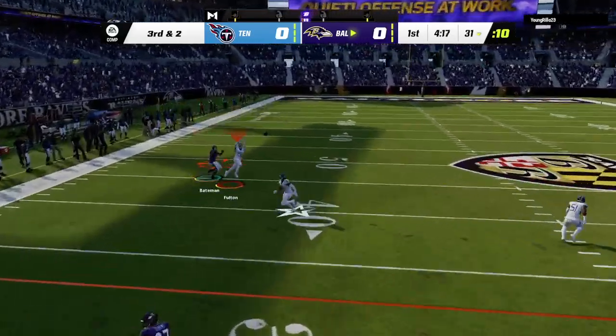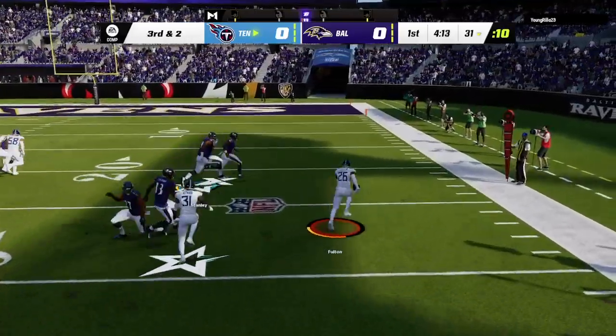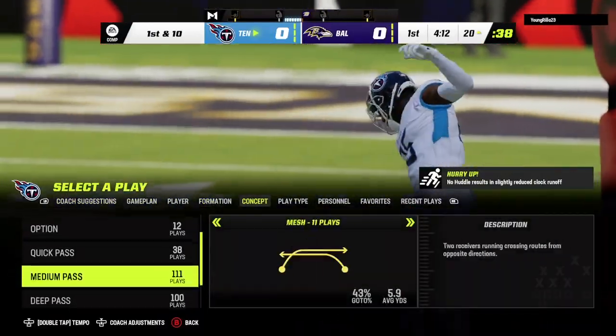Third and two. Here's Jackson. That's for Bateman, and it's intercepted. Picked off by Christian Fulton. And the Titans are going to take possession of the football. Well, showing them returning it for a pick six.